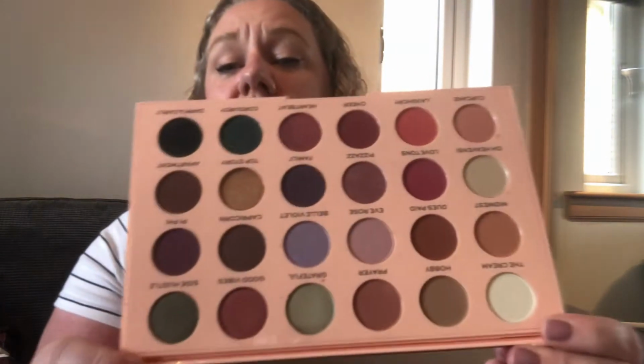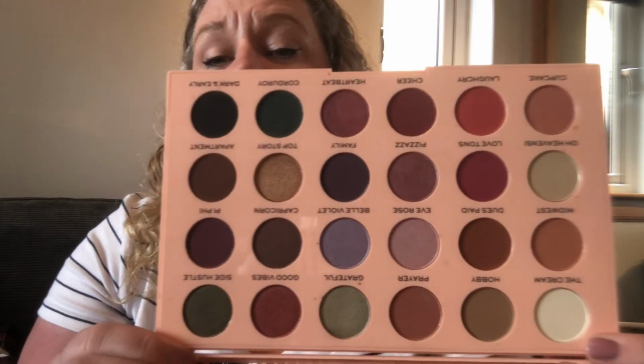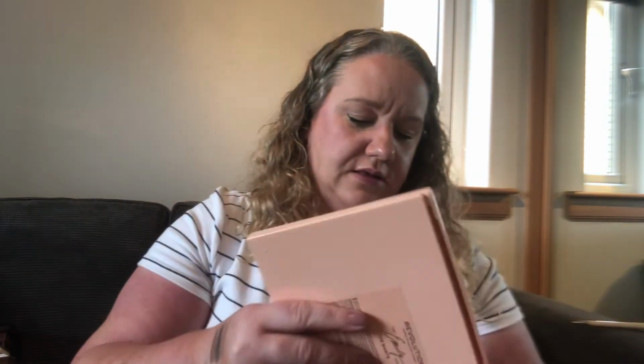One of my favourite palettes is the Emily Edit. It's the Wants. I think I got sent this by one of my friends in a mystery bag. I was planning on using it at New Year, but it just never happened. I never really got dressed up. So those are the colours there, but that is definitely a keep because it is one of my favourite palettes.